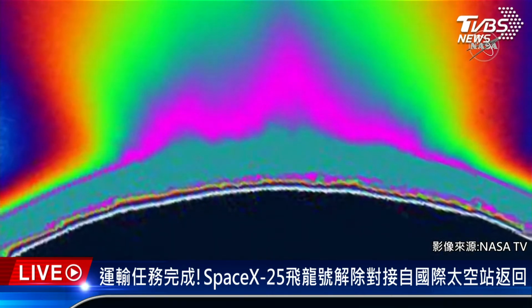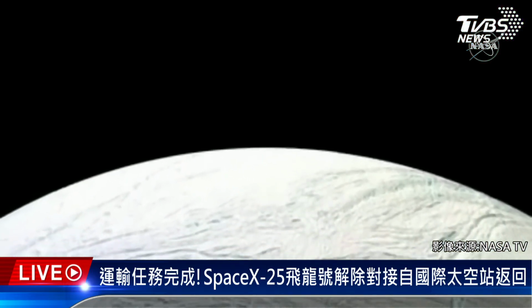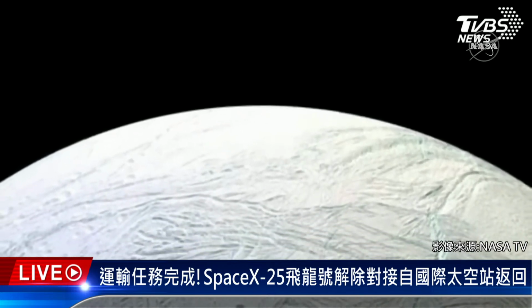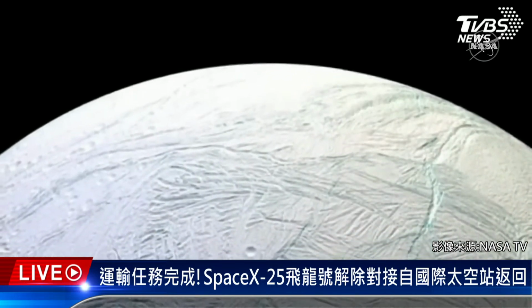The speculation from more than a decade before that the shiny surface of Enceladus might be the result of ice volcanism turned out to be true. A momentous discovery that began with unusual wiggles on a chart.